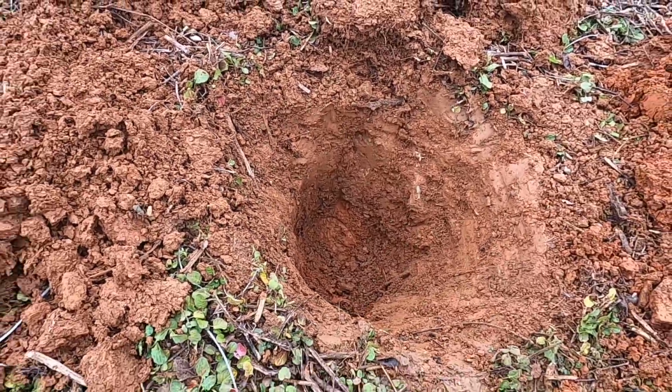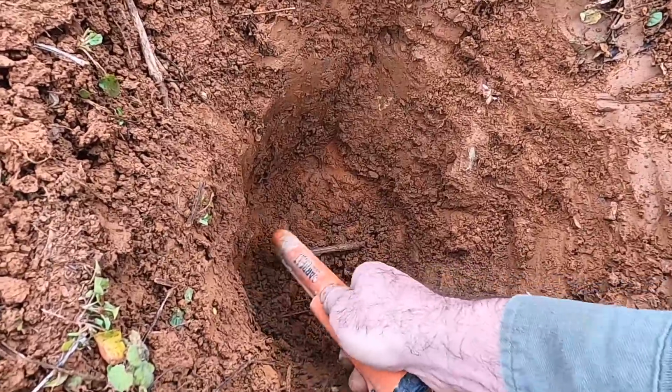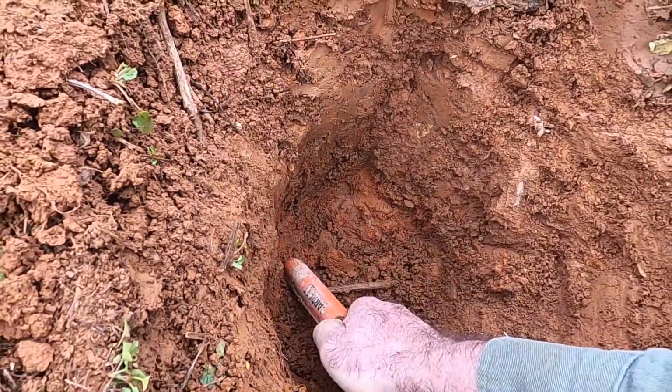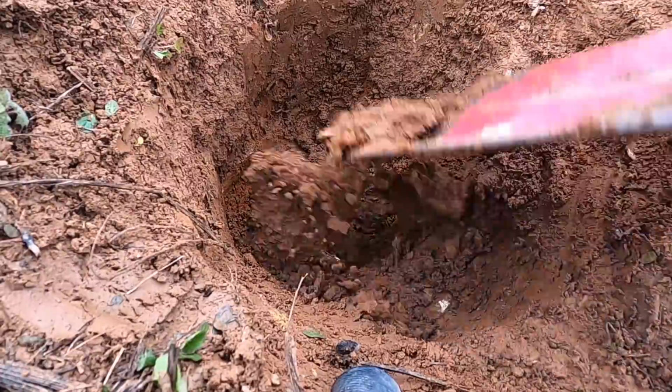But let's check it with a pinpointer. That could be the ground, so we're going to ground balance the pinpointer, put it in the clay just to the side, turn it on. See, that was probably the clay. All right, so let's just go ahead and dig this out a little bit more. We'll dig a little bit to the side.